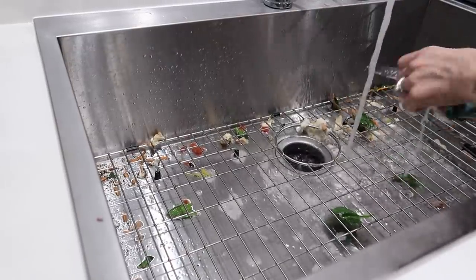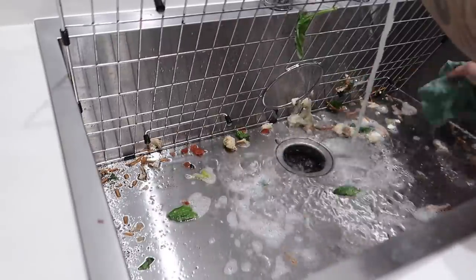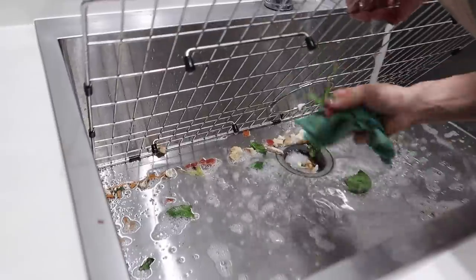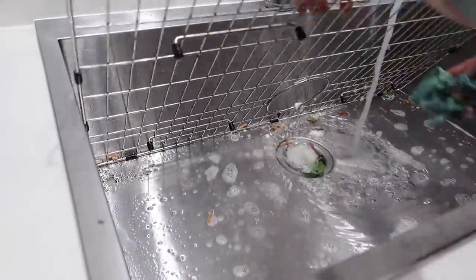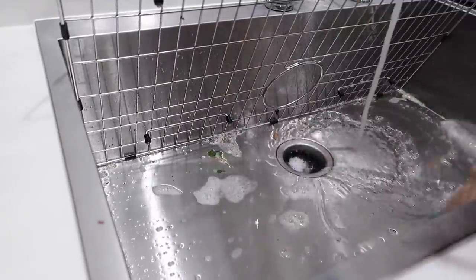I'm gonna take care of the rest of the dishes in the sink, and then we are gonna get to cleaning up the sink itself. I'm gonna bleach the sink, and then I'm going to scrub just the grate with a scrub brush and some bleach, and then we are gonna get on to actually cleaning the sink with my favorite cleaner.